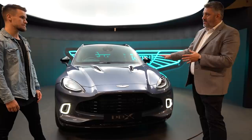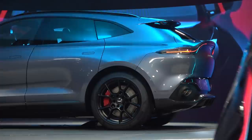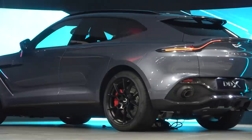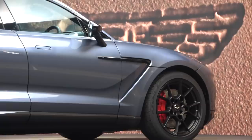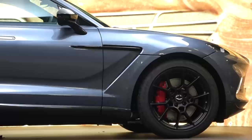I'd say there were three main objectives in the process. Customers are looking for the confidence and versatility of an SUV. As we walk around the car, we'll talk you through that. This is designed to give the exhilaration of a GT car. And the third objective was to make sure we had the craftsmanship and luxury of an Aston Martin. So they're the three goals. Quite ambitious, and people will be able to decide how well we've done.